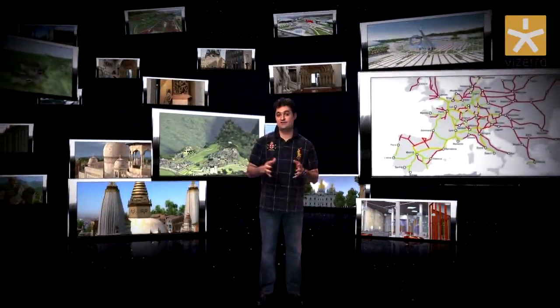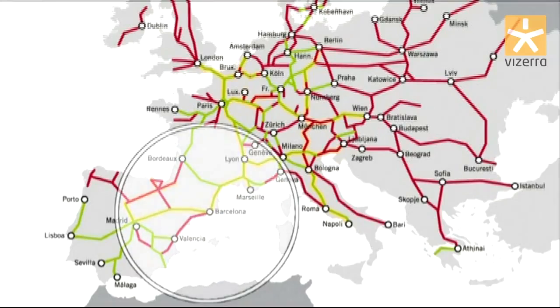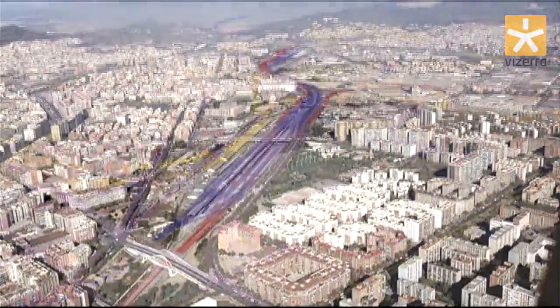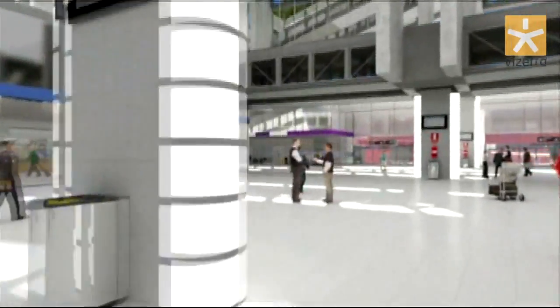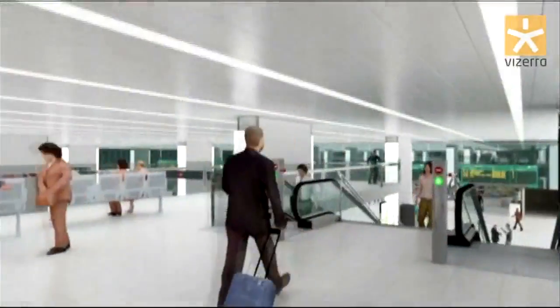Another interesting way of using Visera will be demonstrated by our Spanish partners. In Barcelona, a well-known architecture firm is reconstructing an entire neighborhood. One of the conditions for obtaining such a large order was the opportunity for the residents and the municipality to monitor the whole process of their city changing shape.